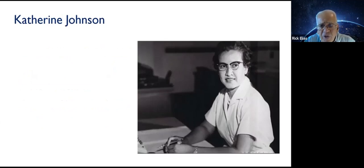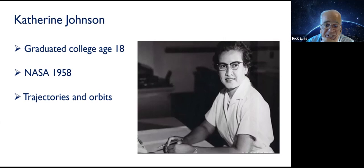Now, Katherine Johnson was born in 1918 in West Virginia, but the county where she grew up, Greenbrier County, did not provide schooling for Black students beyond the 8th grade. So her family moved near West Virginia State College, an all-Black school, and Katherine graduated from high school at age 14 and then from college at age 18. And she went on to be hired by the government to work on aeronautics. And in 1958, this agency was disbanded and superseded by NASA. So Katherine became employed by NASA to work on trajectories and orbits.